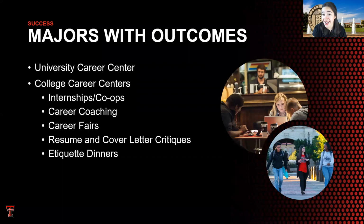So let's say you're in the Rawls College of Business Administration. They're going to host their own career fair specifically for business majors. Like if you're in the Whitacre College of Engineering, they're going to host their specific career fair for engineering majors. And then of course you have the big university career fairs. So honestly, there's a lot of opportunities out there to help you find a job, to help you find an internship.